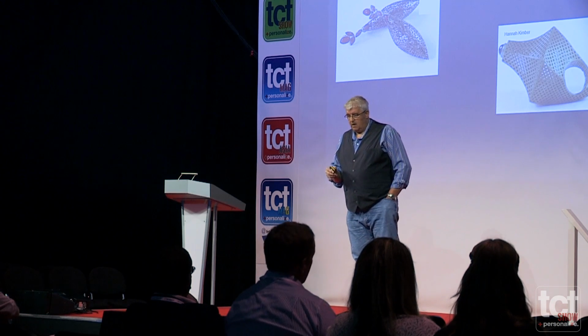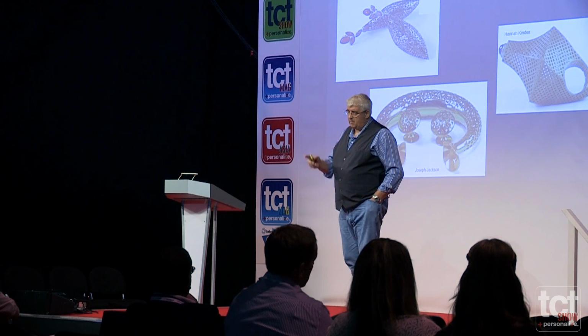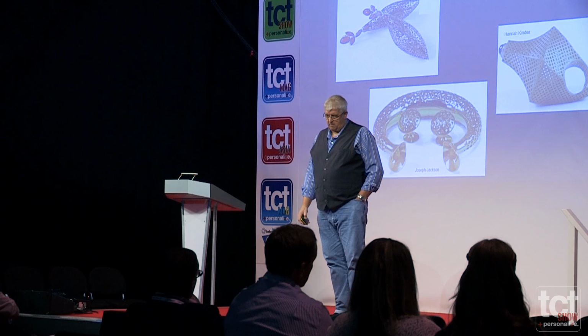Hannah's ring, the wonderful cage ring, again an excellent example of taking advantage of what the technology can do. Again, I could probably just about print it, but it would be extremely difficult to cast it. And some nice intricate work from Joe, and we're going to come back to Joe's work in a moment.